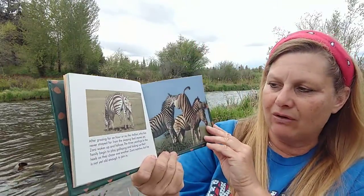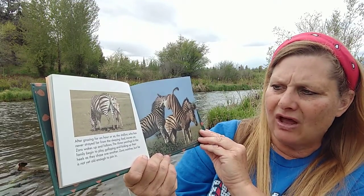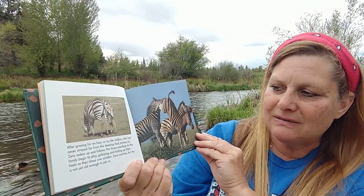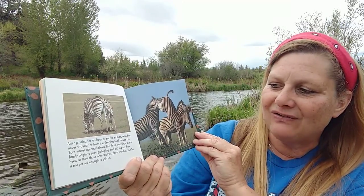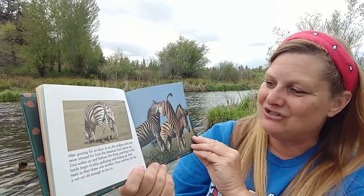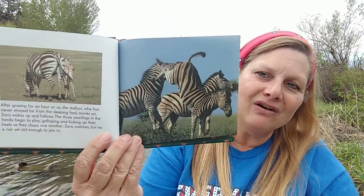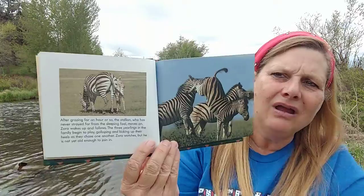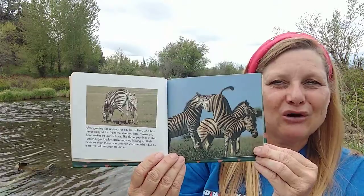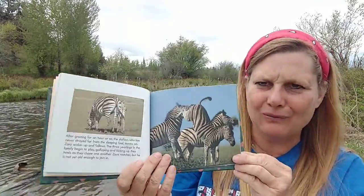After grazing for an hour or so, the stallion, who has never strayed far from the sleeping foal, moves on. Zorro wakes up and follows. The 3 yearlings in the family begin to play, galloping and kicking up their heels as they chase one another. Zorro watches, but he's not old enough to join in yet. So you see, these guys are playing. It's almost like they're at recess and they're kicking up their heels and running around. But Zorro, he's still pretty little. He's like a baby brother or sister. They really want to stay a little more quiet till they're ready to really play at recess.